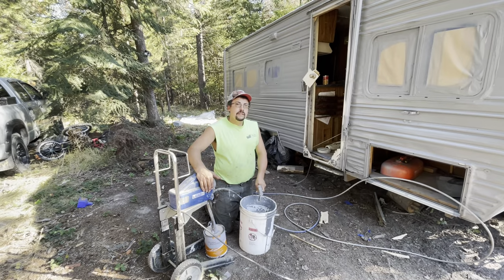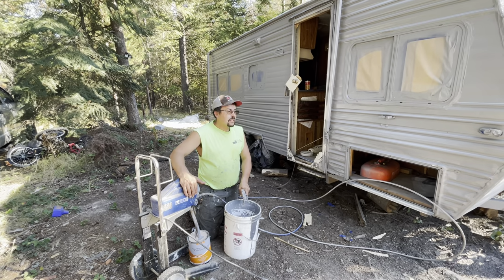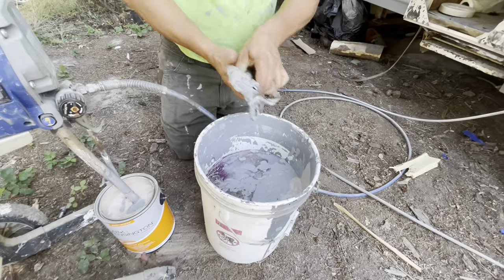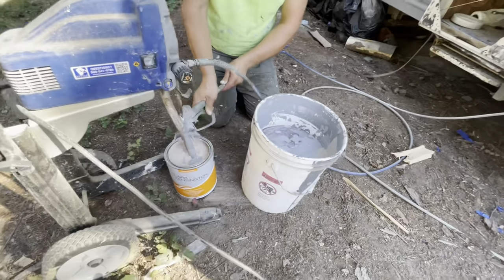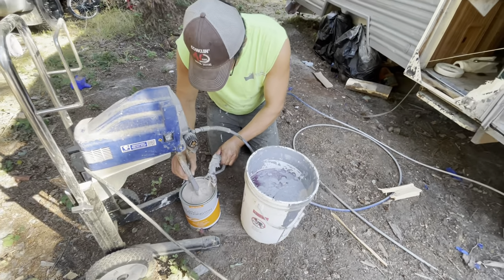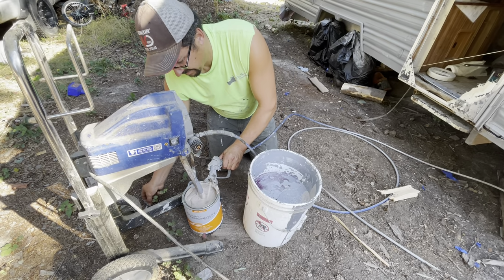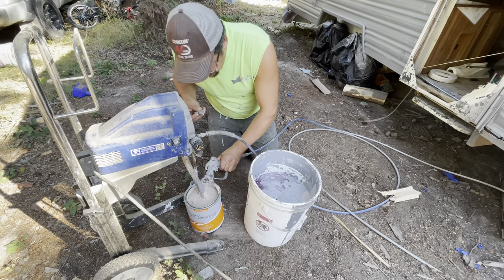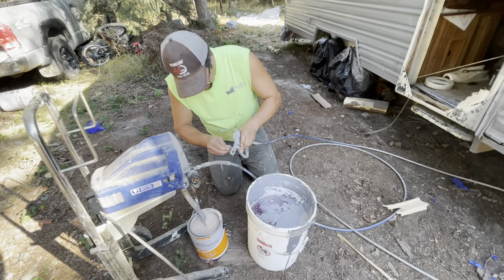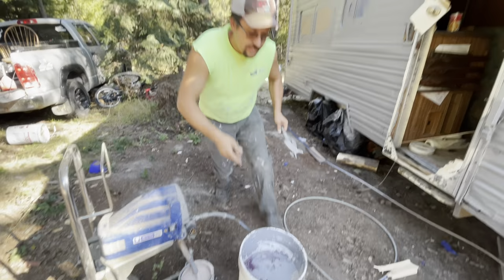Hey, so we got the primer on. Today is a nice sunny day. We're gonna get the main color on, then there's gonna be a trim work left. Hopefully we will like this color.